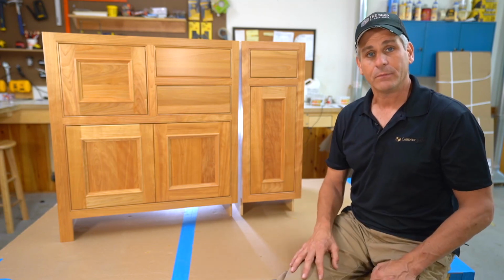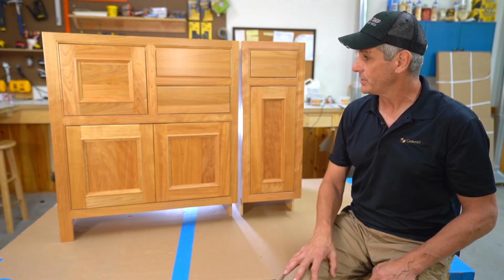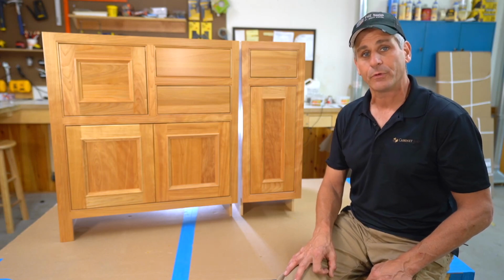So hope this helps. If you have any questions, your cabinet coach can get you a sample door panel or a smaller block, whatever you want to see, to give you an idea what this coloration is going to look like and how the grain works. But I think you'll be real pleased if you do.